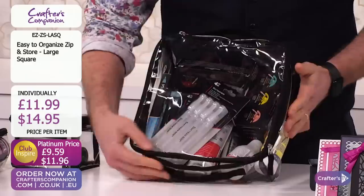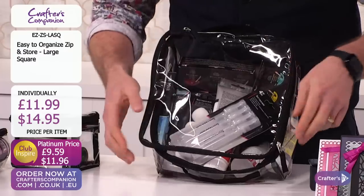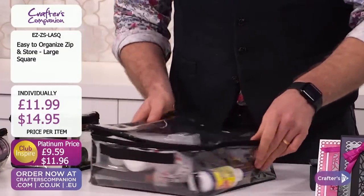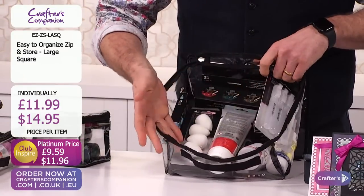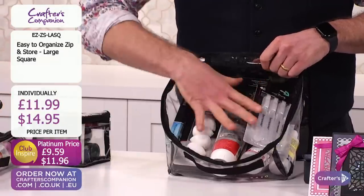But similar in that they are large, spacious, and see-through, so you know what's in these. They're wipe clean. You've got handles all over the place with these too. So when you're storing these, they're nice and easy to take off the shelf. Very, very easy to transport. And I just like this big one for the fact that if you have bits and pieces in your craft room, or you're traveling, you can just pop whatever you want in there.